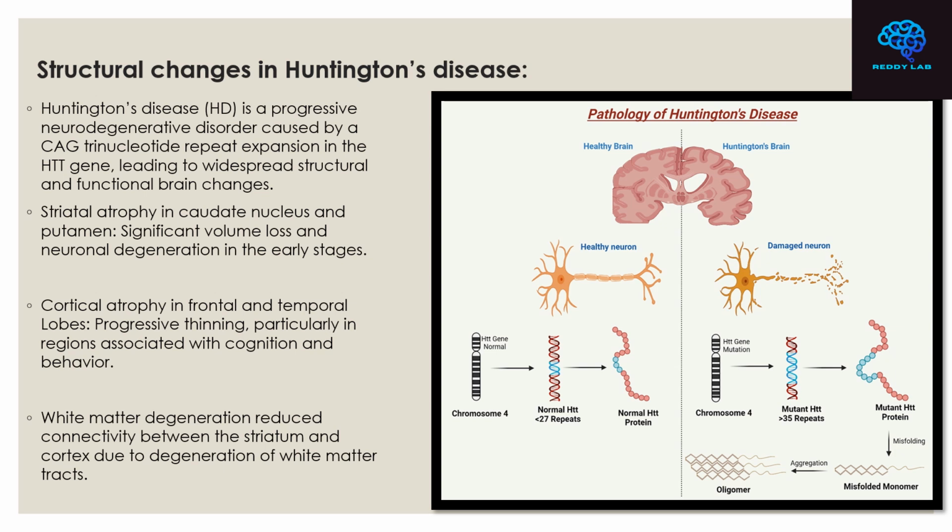So next, Huntington disease. Now I am going to talk about how structural changes occur in Huntington disease. Huntington disease is a progressive neurodegenerative disorder caused by a CAG trinucleotide repeat expansion in the HTT gene, leading to widespread structural and functional brain changes.